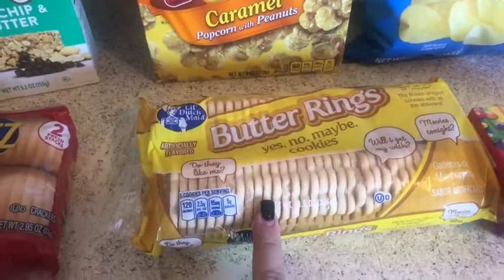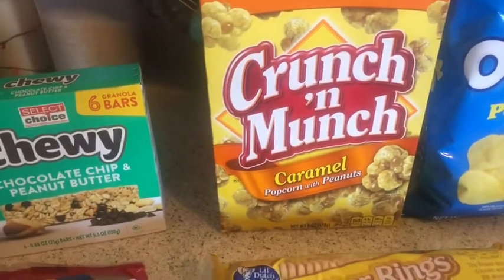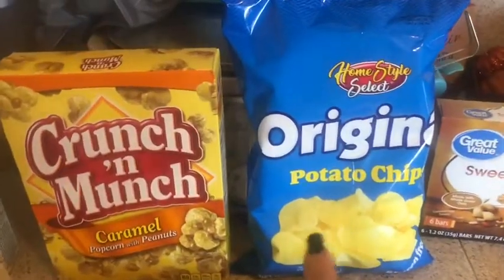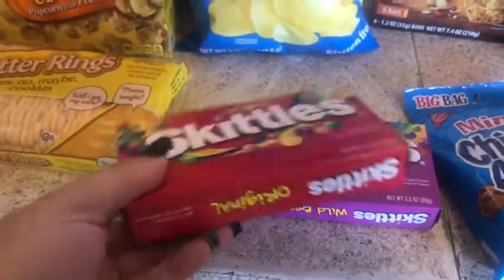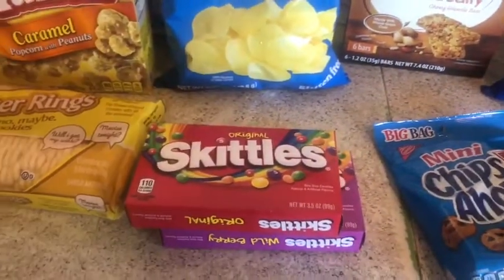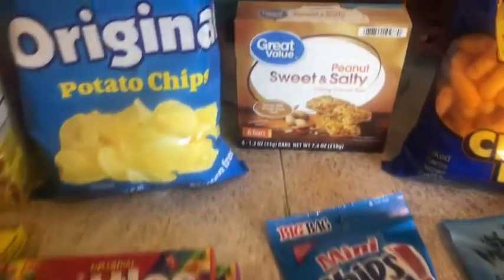These butter ring cookies. This is also for my husband, Crunch-A-Munch Caramel Popcorn. He also got original potato chips. We got 2 packs of Skittles, one for Penelope and one for Joseph. And you can see we hooked up our snacks. We got our snacks for the week.